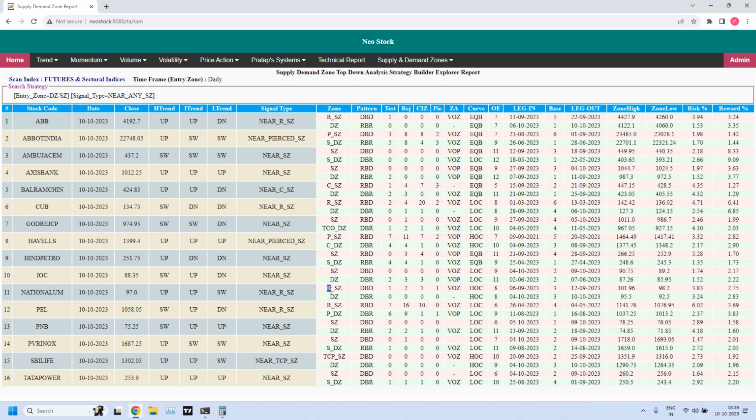We have one more R_SZ, this is also pierced. PEL, R_SZ, tested 17 times, 7 times and 16 rejections, and it is not yet pierced.